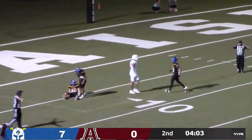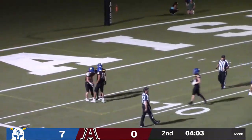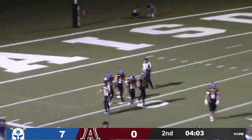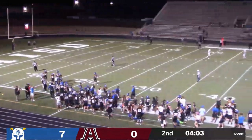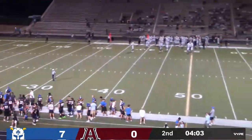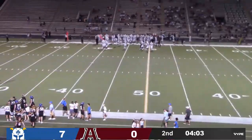Now there's a flag. Jed Joseph had wonderful coverage, and the receiver was behind him. We'll see what the call is. Or maybe he went out of bounds. Sideline warning. Something over there. He threw it out of bounds. So we'll see what the call is.